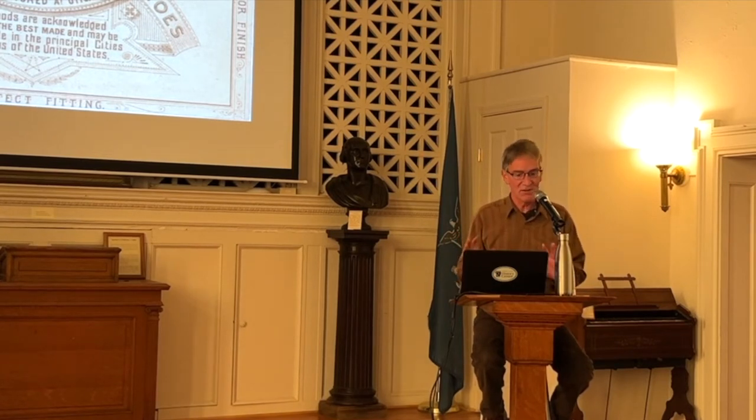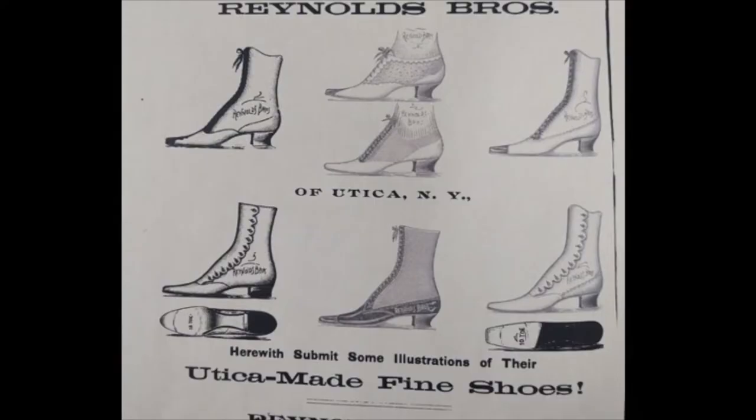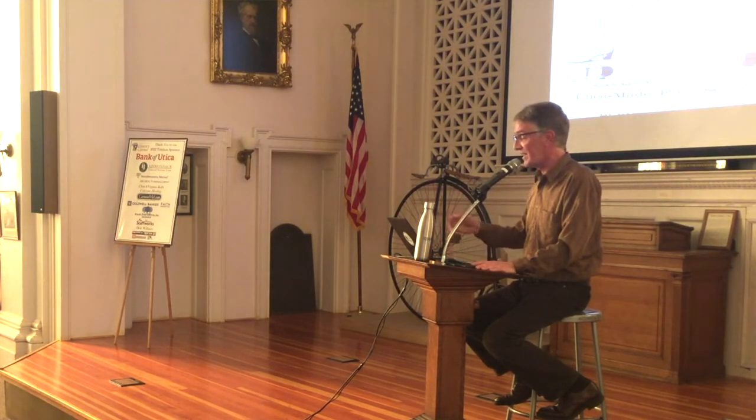Fine shoes were not even work boots. I mean, these were nicer shoes that you would wear out for the evening or to a wedding, which there's some wedding shoes on exhibit. And this is an example of what the styles were at the time. Buttoned up sides, and there's a couple on exhibit. We don't have a huge collection here at the History Center just because they don't exist, but this gives you an idea of what they looked like.